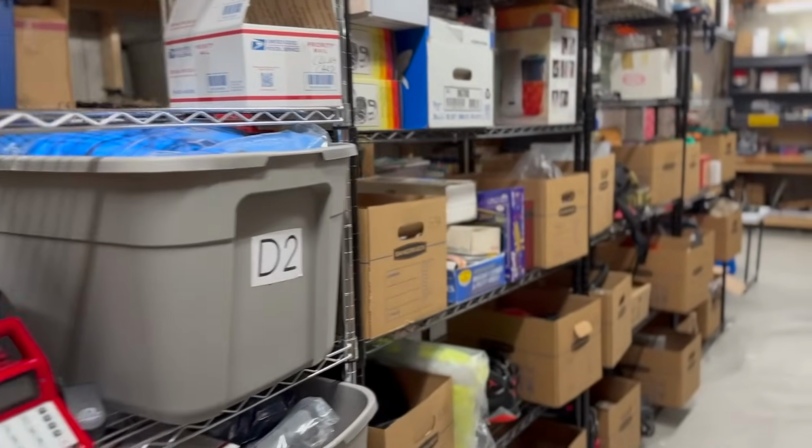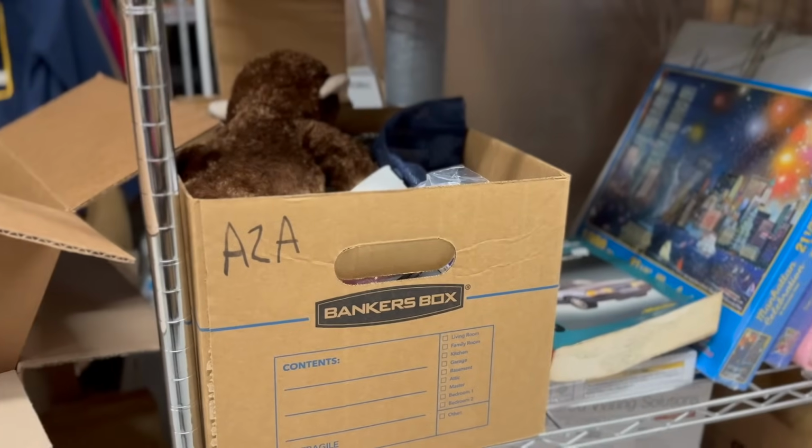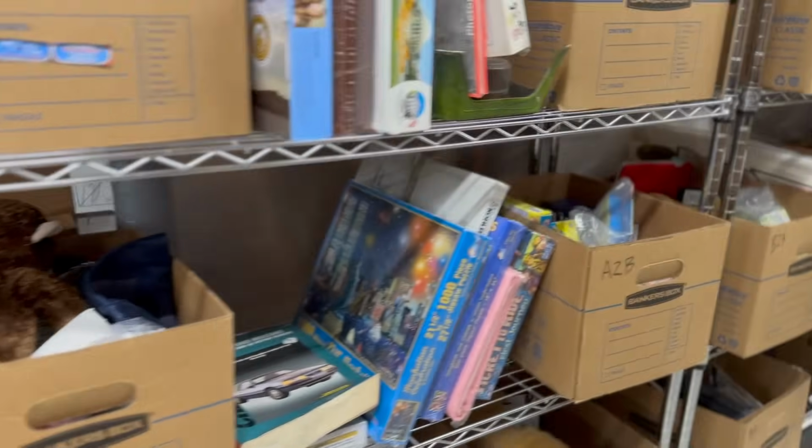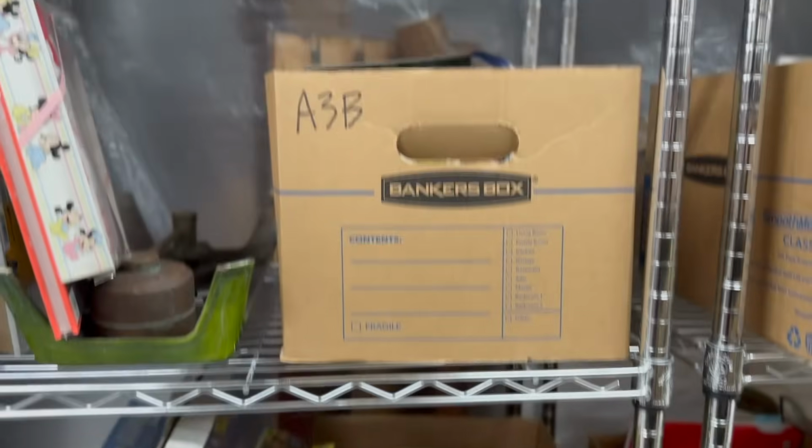Each shelf has a letter. So this is like shelf A, this is shelf B, shelf C, and so on. Each shelf obviously has like a level to it. And so I give those numbers. The very bottom shelf is number 1, and then 2, 3, 4, 5, all the way to the top. And then the banker boxes have letters. And so if you see like A2A, that means that it's on shelf A, level 2, and it's the A box. And I also have A2B for the B box. So that's my general inventory strategy system.